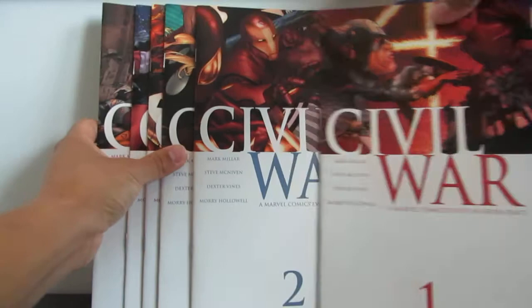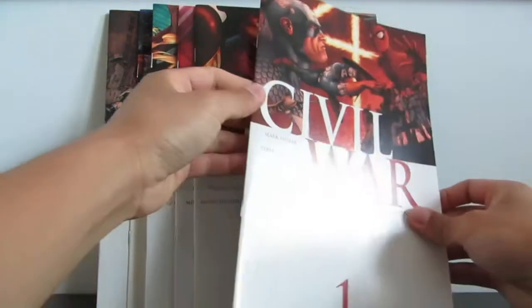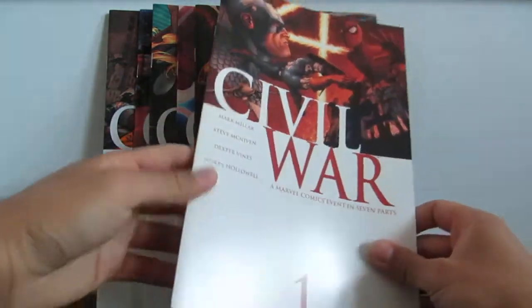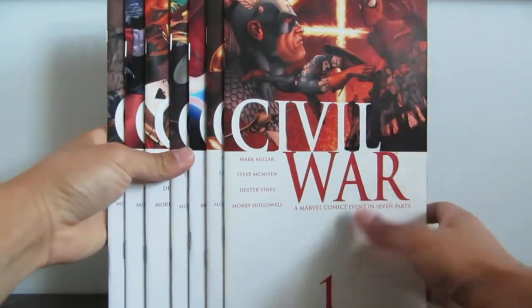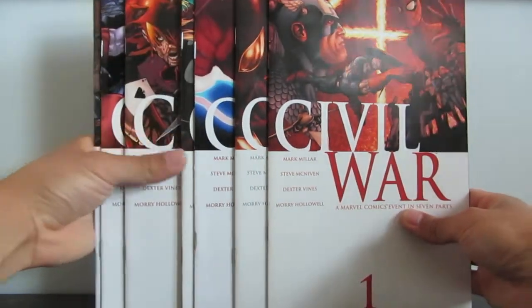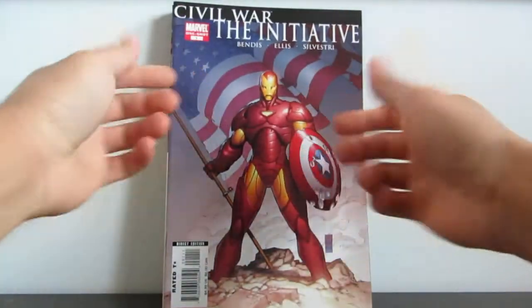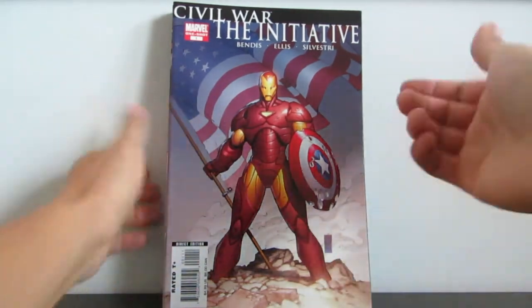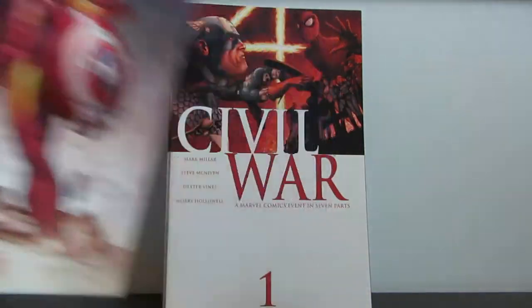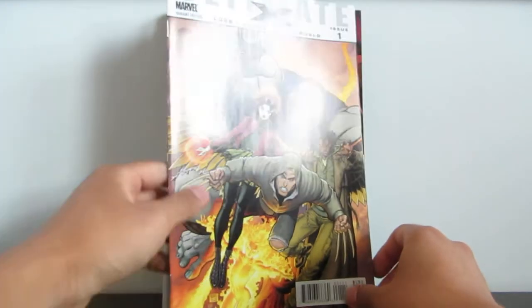Let me put this away. 3, 2, and 3. Oh shit. Yeah, this one was already in fine shape to begin with, so I'm okay to not have these in bags and boards right now, but they will be in bags and boards soon. And here's a Civil War: The Initiative. I didn't find this in this collection, but it's a cool cover. This is a funny book. Also found this.